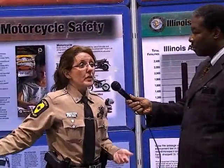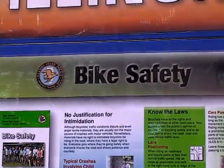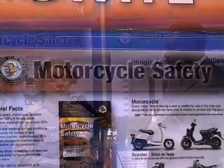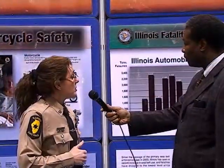As our display shows, we have motorcycle safety, but we also cover pedestrians. With gas prices going up so much, everybody wants to go on their bike, and it's a little healthier. So we talk about that. Here is our motorcycle safety. Motorcycle, again, because the gas prices are on the increase. We have crashed motorcycles to show you the problems of it as well. We have brochures on that.